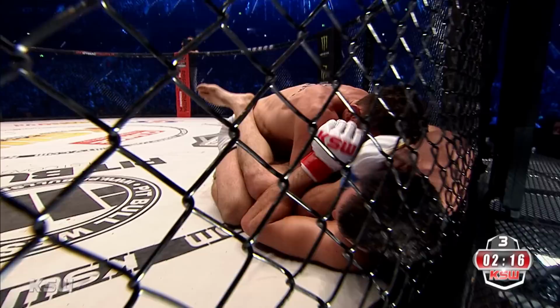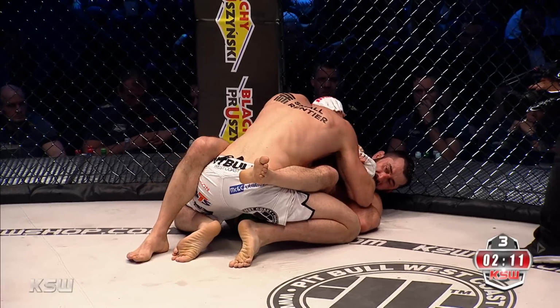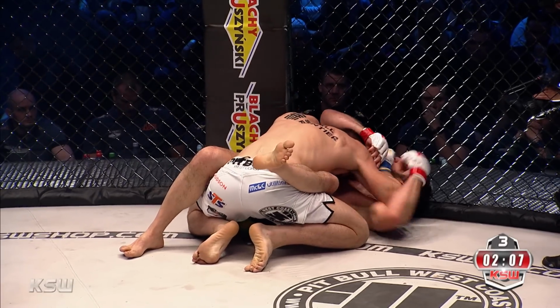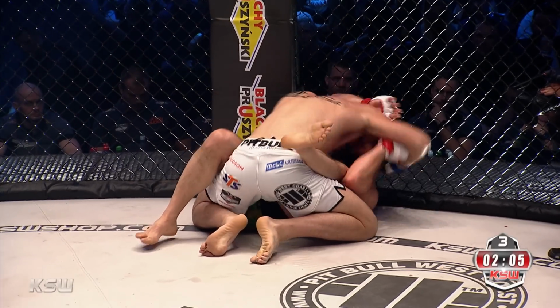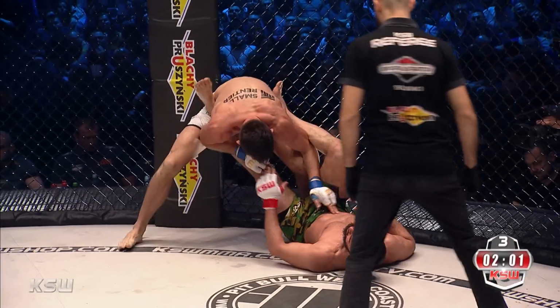Very smart from Scott a moment ago. He saw Khalidov posting up and thinking about either an escape or an attack, so he retreated, controlled the legs, and then came slowly back into this guard. Scott has just shown some new dimensions here, at least as far as his KSW career goes.